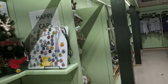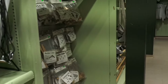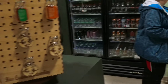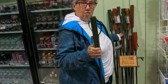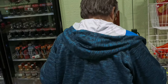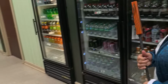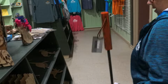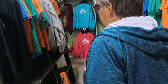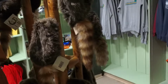Somebody must be a woodworker. Campfire pickers, in orange or something you can see. You want the orange one? Yeah, his favorite color is orange. Nice and sturdy, isn't it? Boy, it is. T-shirts. Coonskin caps, cool.